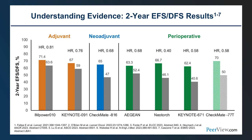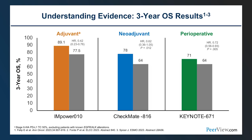But what's clear when you look across the board from neoadjuvant to perioperative, we've hit a plateau. Bringing PD-1 or PD-L1 in these stages really has hit a plateau of EFS at 2 years in the 65% range. So we can do better, and that's exciting because there's more studies to do. This is the OS landmarks across the different studies.